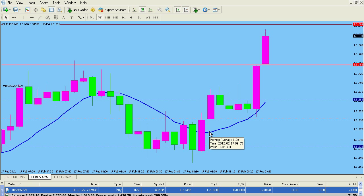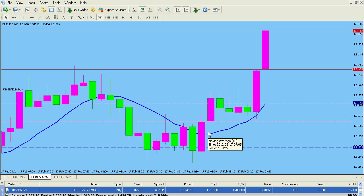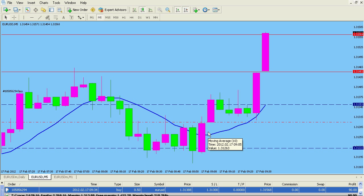Now you can see where this 10-period SMA gave us that additional advantage, because now we have a bullish engulfing candle with a strong close above that 10-period SMA. So I was looking for something to give me that additional edge and that additional confirmation that it was a good idea to enter this market.